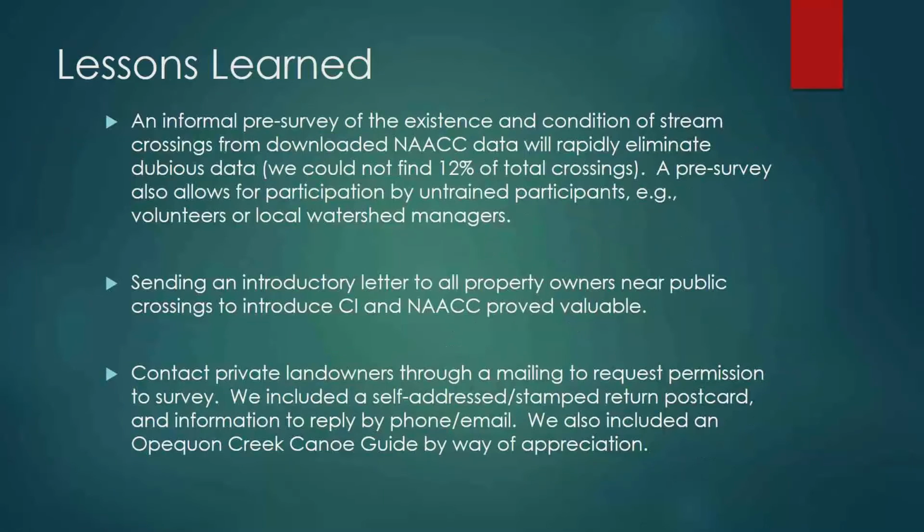This was a long process for us, and we learned quite a few things, and hopefully some of these lessons can be utilized by people that do this kind of work in the future. The informal pre-survey of the existence and condition of stream crossings from the downloaded NAACC data will rapidly eliminate dubious data. We could not find 12% of total crossings right off the get-go. This saved us significant time when going out to do field work from looking for crossings. Pre-survey also allows for participation of untrained participants, volunteers, or local watershed managers.